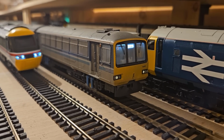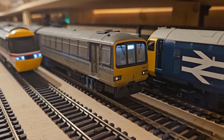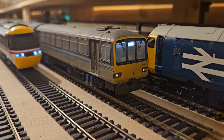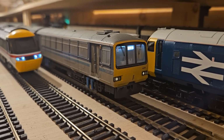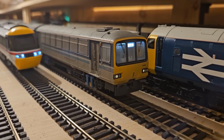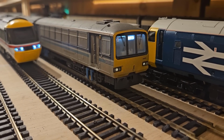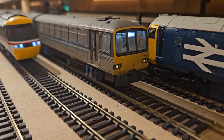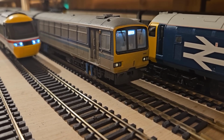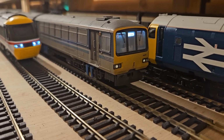And so on the same kind of approach as well, I just liked it and I wanted it, so I bought it. This is the first new runner since I've had the layout working. I think it's a class 144. It's FE rail, and again, it's just the right kind of livery. I remember travelling on trains like this, and I think this one in particular has its directions as York and Leeds, which is very local to me.